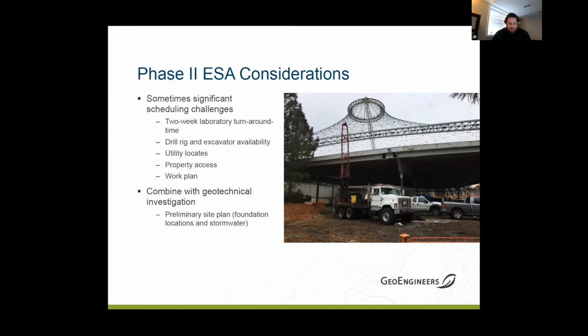And if you're going through a formal cleanup process, I'll touch base on those a little bit. There could be some additional time to get everybody to agree on a sampling and analysis plan, a work plan for that investigation. And the last thing I want to touch on is if you have some preliminary site information when you're out there and you're going to conduct a phase 2, it's great. That way you can combine it with your geotech work. If you've got an idea where stormwater is going to go or a rough layout of the building, get those 2 birds with 1 stone and get that information at the same time.